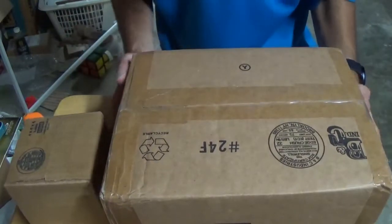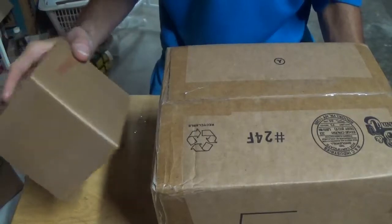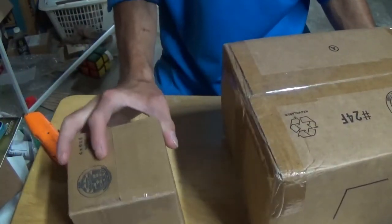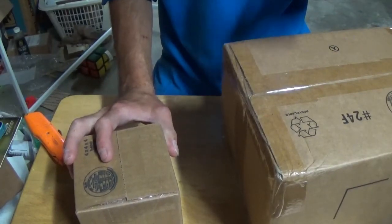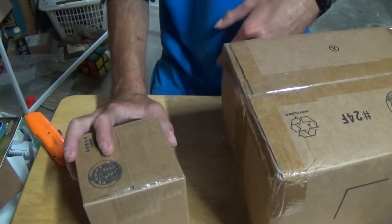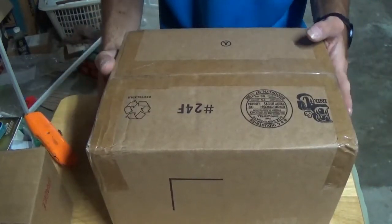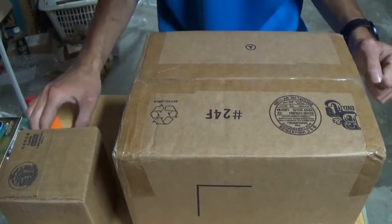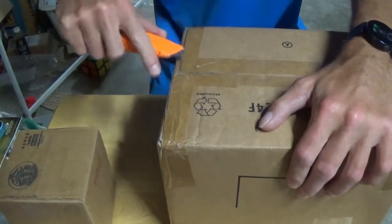Alright, so I got a package in the mail. This one is one puzzle. I don't exactly remember what it was, but I think it's a rare puzzle, if I remember correctly. And then this contains a bunch of speed cubes and some other stuff like that. So let me go ahead and open them and then show you all what I have.